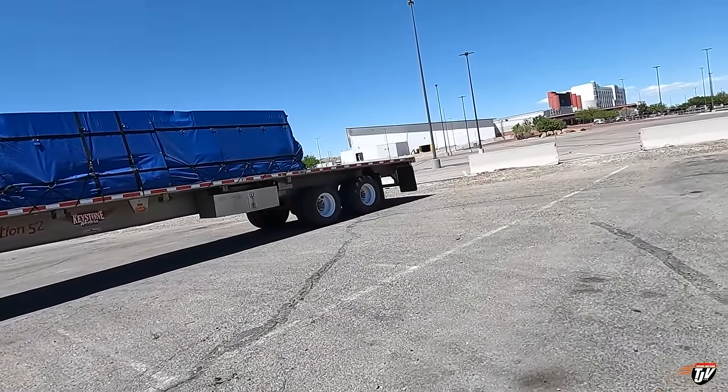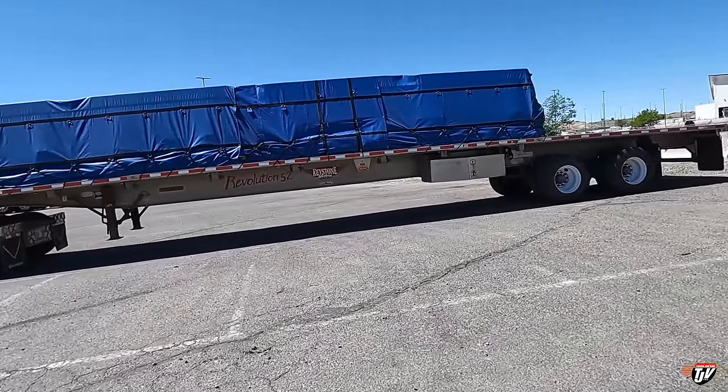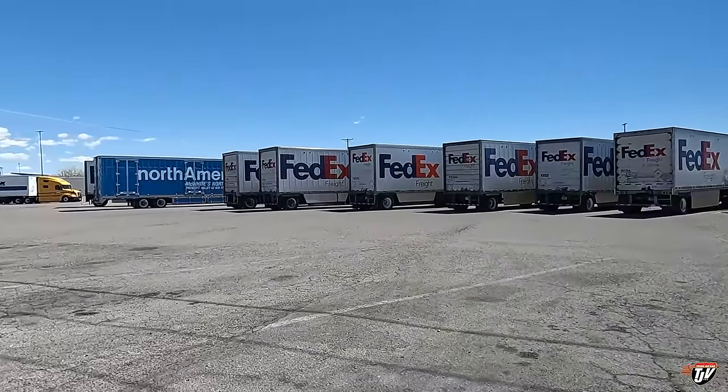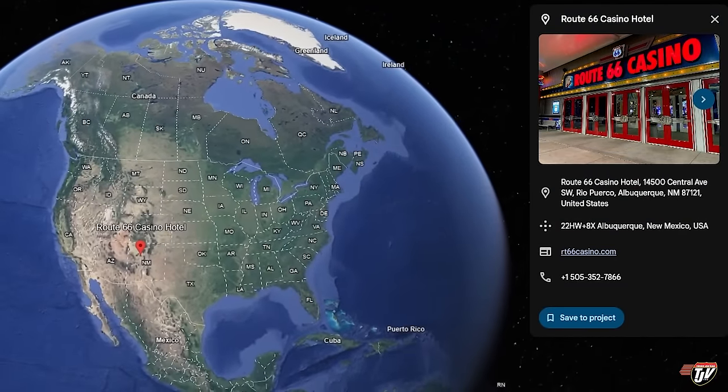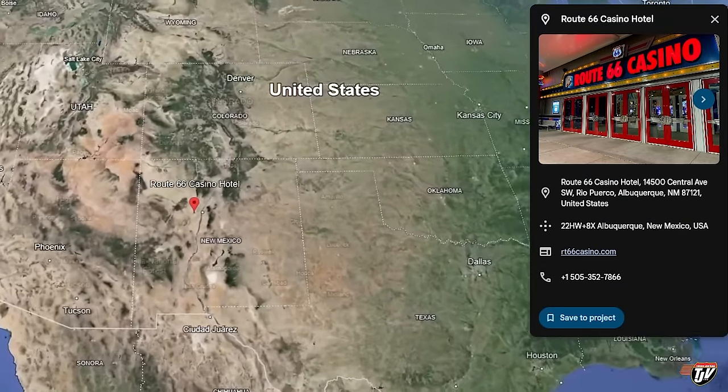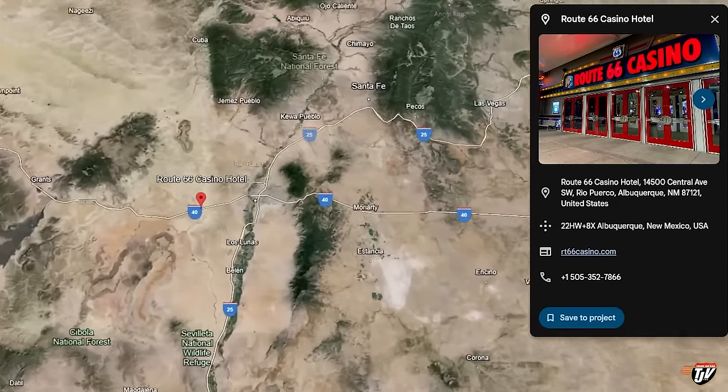Good morning, everybody, from Albuquerque, New Mexico. Got old Blue all ready to go. I'm gonna walk into the Road 66 Travel Center here just west of the city. The massive casino right over there. Tempting to go and just check it out.